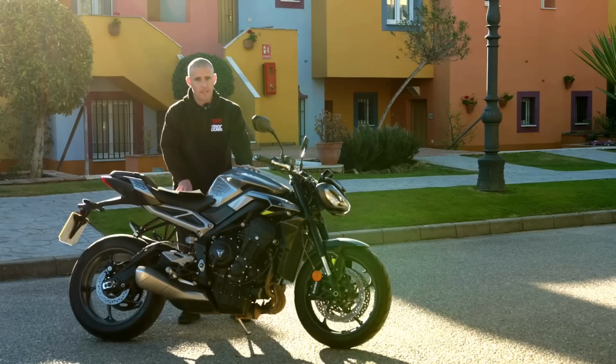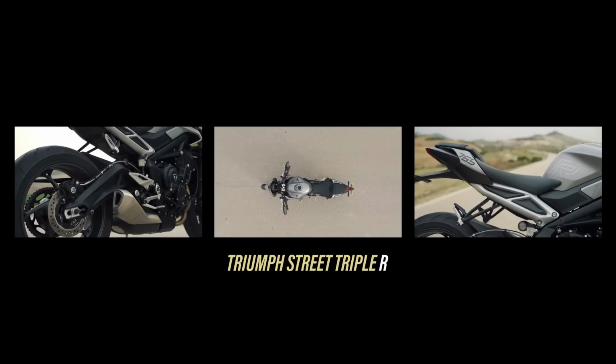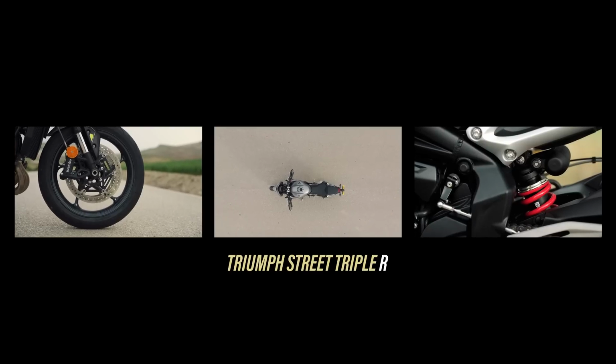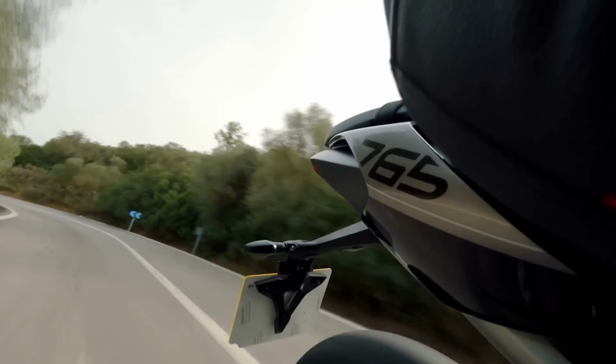Well, first and foremost, this model, the R, is the base model Street Triple that you can buy, but Triumph are telling us really that this is closer to the spec of the previous generation RS in terms of the electronics, the power. The only thing that is really missing that the old RS had is that Öhlins rear shock absorber.